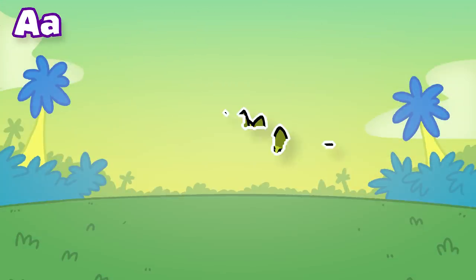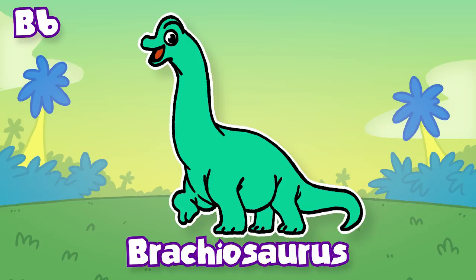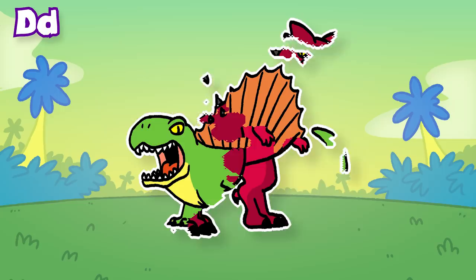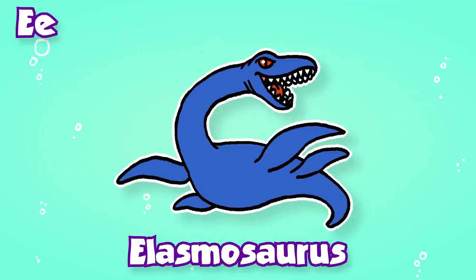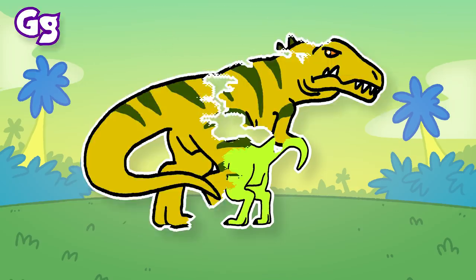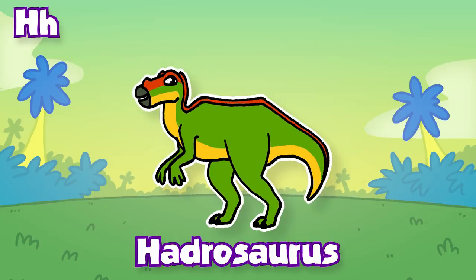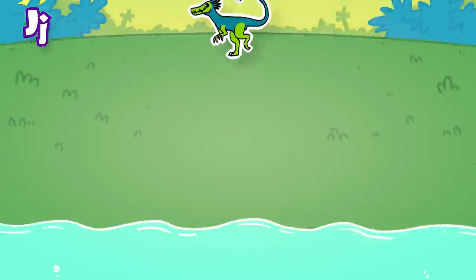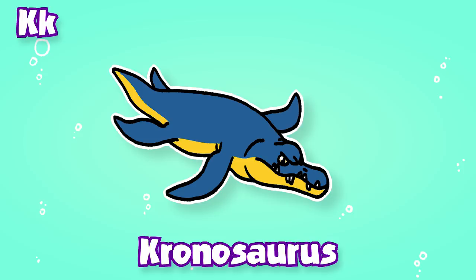Baboo! A. Ankylosaurus. B. Brachiosaurus. C. Carnotaurus. D. Dimetrodon. E. Elasmosaurus. F. Febrosaurus. G. Gigantosaurus. H. Hadrosaurus. I. Ichthyosaurus. J. Juravenator. K. Kronosaurus. L.